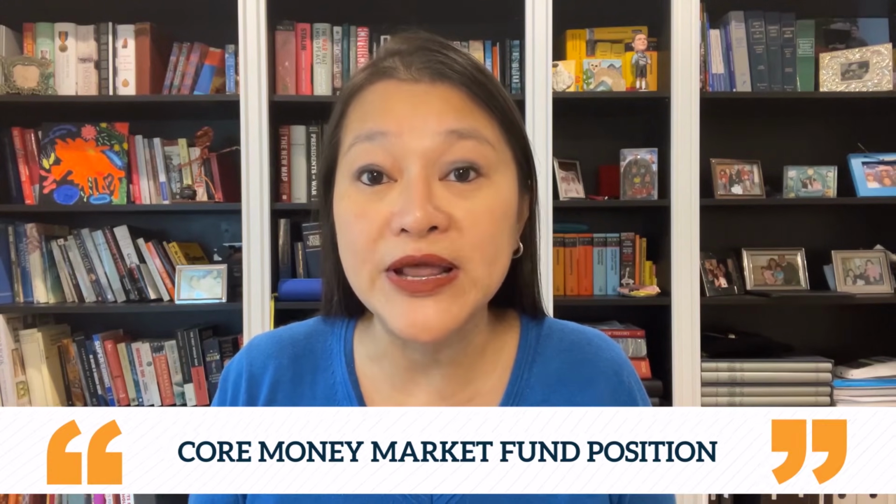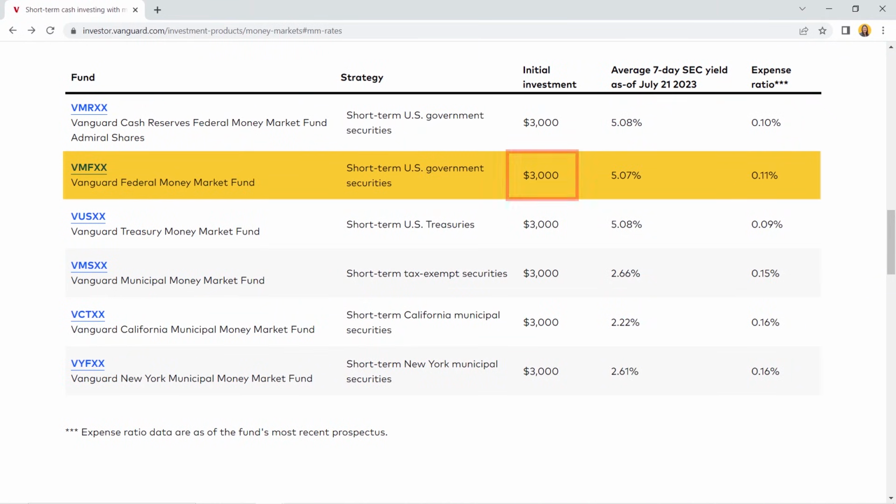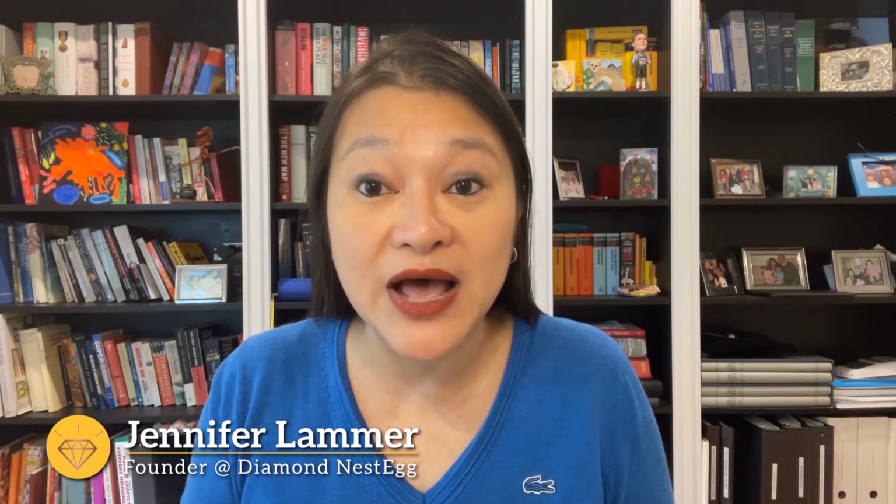VMFXX is Vanguard's core money market fund position for brokerage and retirement accounts, what they refer to as the settlement fund, basically where your uninvested cash is parked. Any cash you transfer into your Vanguard account that is not invested goes into VMFXX, and any cash that you transfer out of your Vanguard account also comes out of VMFXX by default. On Vanguard's website, it shows a minimum investment amount of $3,000 for VMFXX. But because this is the settlement fund for your Vanguard account, in reality, there is no minimum because it's converted automatically and you don't have to consciously buy or sell it.